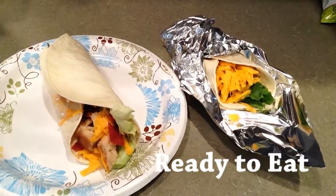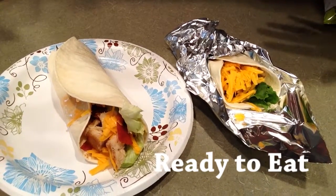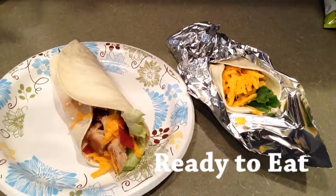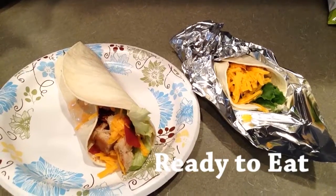So now you see this is finished with all the ingredients inside. You can wrap them in foil like this, and then you've got a portable meal to take with you if you're going out for the day. They keep really well in a cooler with the ice, or you can eat them right away. They're an easy, quick meal. Lots of pre-done foods you can get at the grocery store for vacation.